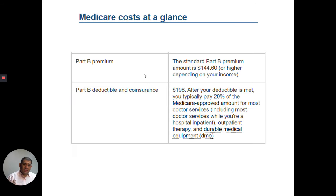Okay, let's look at Part B premium. The standard Part B premium amount is $144.60 or higher depending on your income. That's the amount they're going to withdraw from your Social Security check.